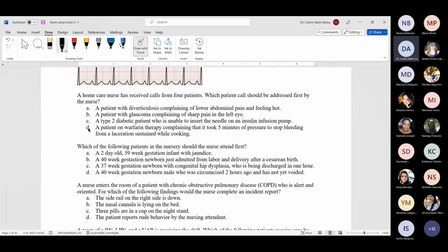Okay, what do you think about D? It is expected. If you are taking warfarin, it will take longer to stop bleeding because you are receiving a blood thinner. So you need to press longer than usual, but the bleeding stopped. So D is a no-no. A type 2 diabetic patient using an insulin pump and having a problem with the needle can wait. The diabetes is not going to kill the patient from one moment to the next. Can wait. So now I have a glaucoma with pain, and I have somebody with diverticulosis, but it could be diverticulitis.